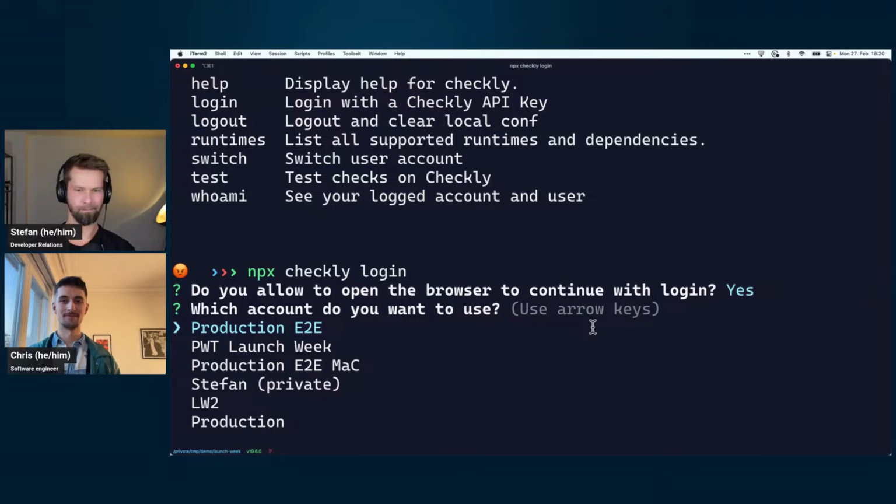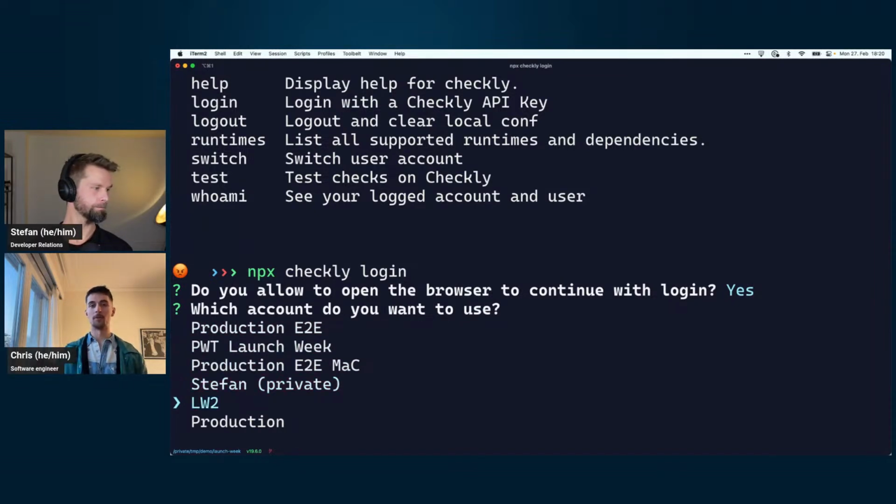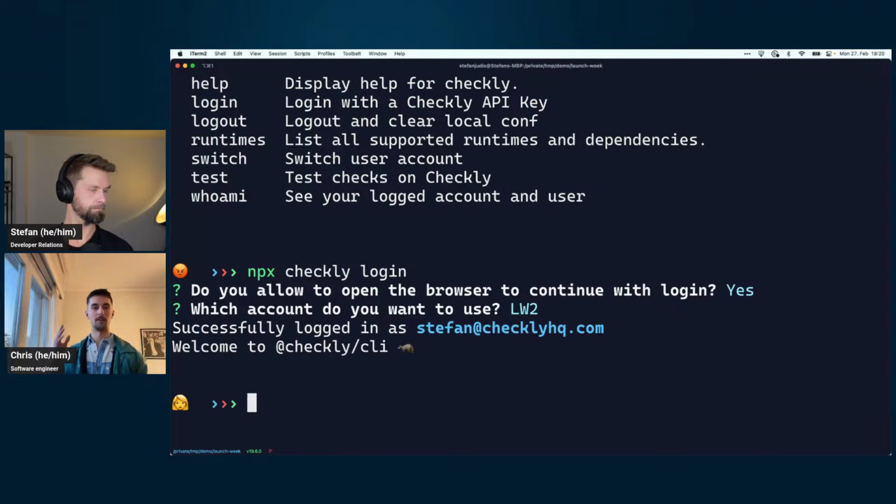And what did just happen? Well, under the hood, you went through the normal login flow that you're used to for logging in with Checkly, and you can use OAuth or your username and password to log into your account. Yep. Under the hood, what the CLI does is it creates an API key on your account, and it will store this on your machine, and will use the API key to authenticate for the later commands that we run.